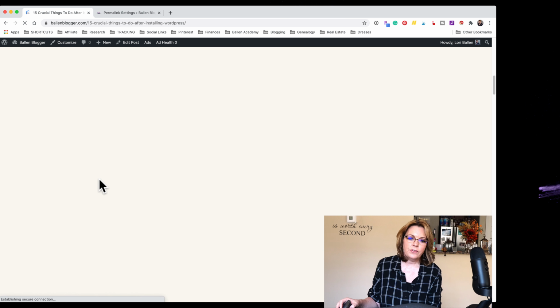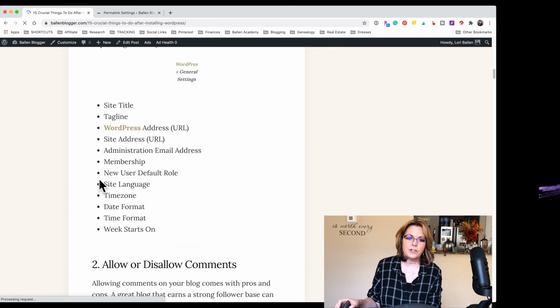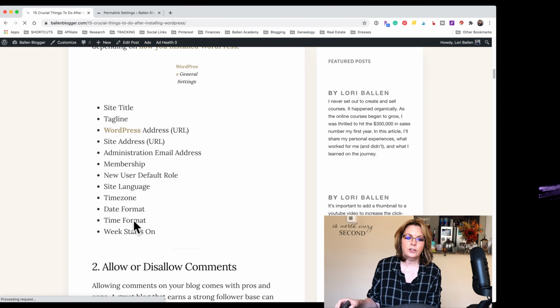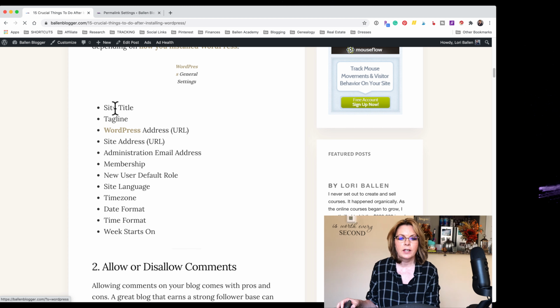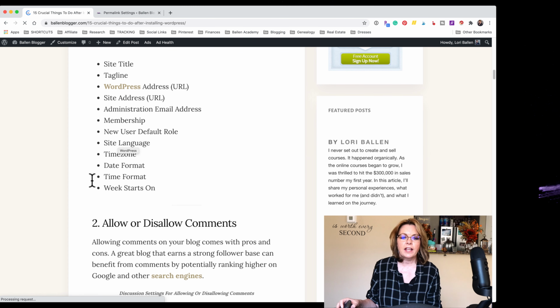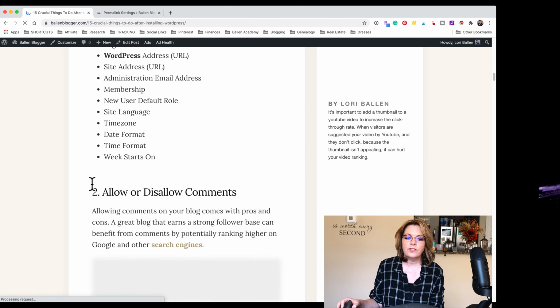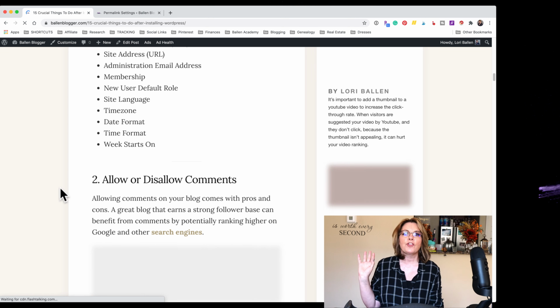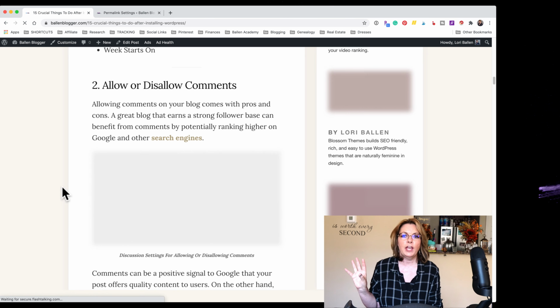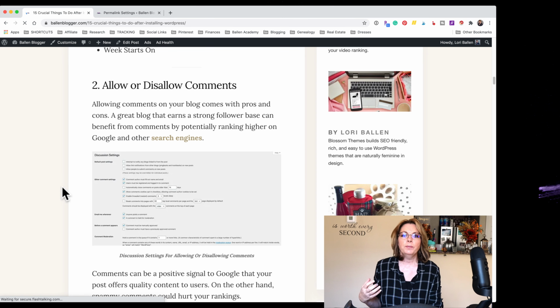Okay, you can see here if you're setting your stuff up, you can go back through here and you'll notice all of my notes if there's anything that I missed that you specifically want to know about. First one was all of your settings. Allowing or disallowing comments, that's going to be a personal preference. If you are creating a thought leader kind of a blog where people are going to follow you, the person, the brand, and they're going to comment on all your blogs, you're going to want to have comments on.